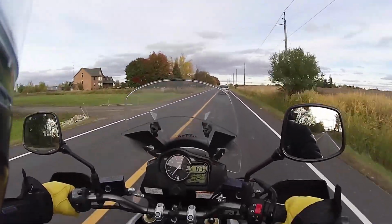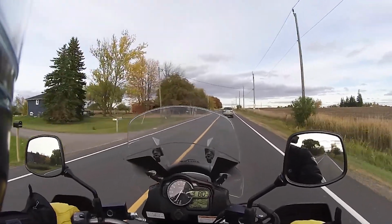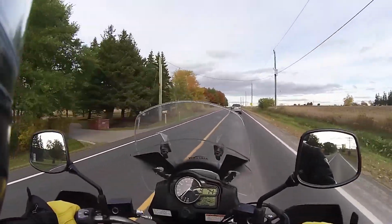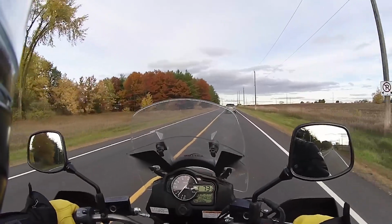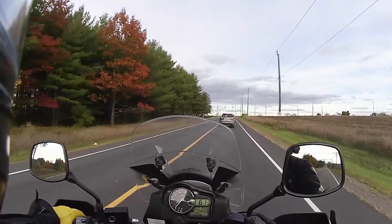I mean, this bike is still running strong, knock on wood. Haven't actually had any problems with it. I'm just doing my regular maintenance, chain, oil, battery and brakes and that kind of stuff. But other than that, everything seems to be just fine.